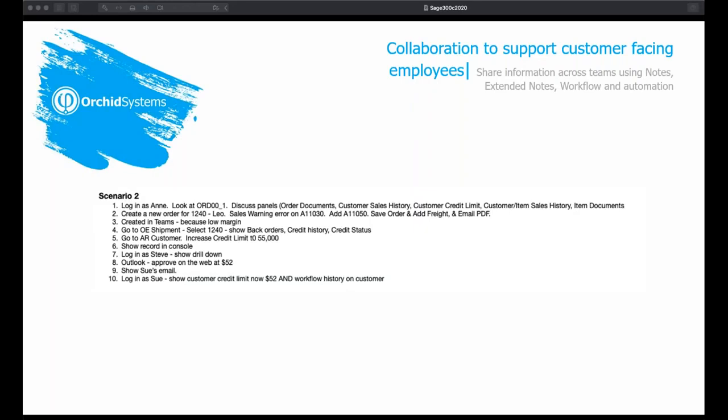Thank you, Anne. So in scenario 2, we looked at how around the order entry screen and the AR customer screen, we can share information using notes, document management, link, and Extender, and a combination of that. So that helps us share information within the team of people using Sage 300 and also outside of Sage 300.